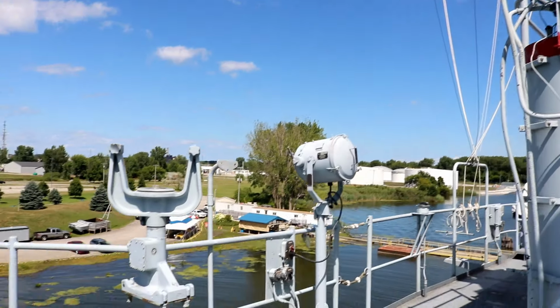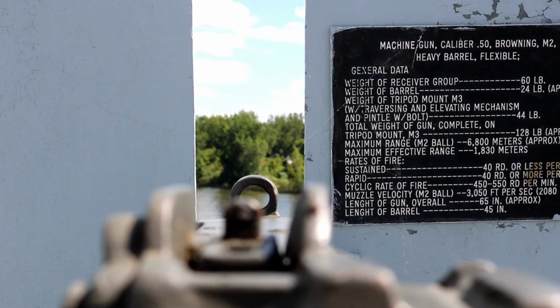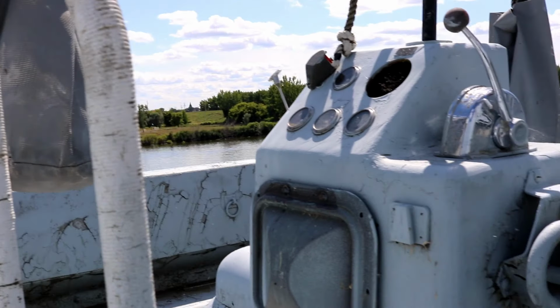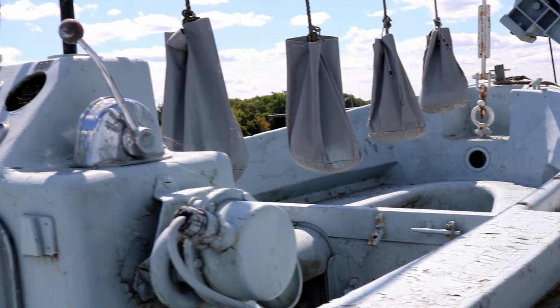That's pretty epic. And what we were just looking at was a fire director, which rotates like a turret from side to side. It has optics that help the gunners find targets and all that fun stuff. And where we were just looking, that was a 50 cal gun. It shoots around 28 to 30 rounds per minute, and it's pretty fast.